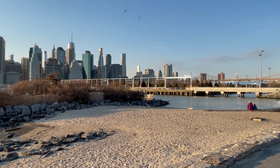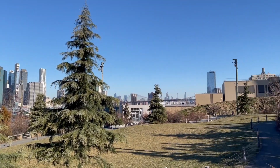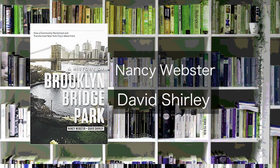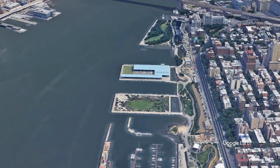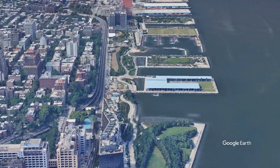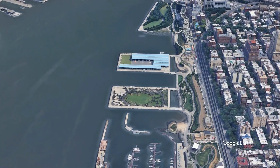And ever since I moved to Brooklyn Heights, I've been really curious about the history of this brand new park. If you are too, I recommend the book A History of Brooklyn Bridge Park by Nancy Webster and David Shirley. You will find that the full story of how this 85-acre urban oasis came to be is a collaboration between public entities, private developers, and community organizers that spanned decades.